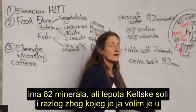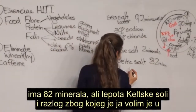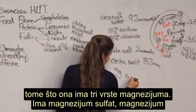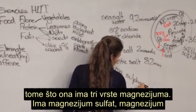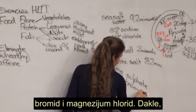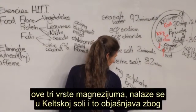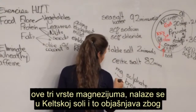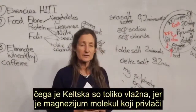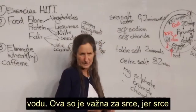Himalayan salt also has 82 minerals, but the beauty of the Celtic salt, and the reason I like it, is it has 3 magnesiums. It has magnesium sulfate, it contains magnesium bromide, and it contains magnesium chloride. So these are the 3 magnesiums that are in Celtic salt, and it explains why Celtic salt is such a moist salt, because magnesium is a water-hungry molecule.